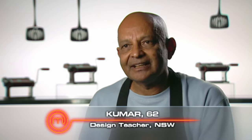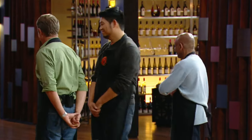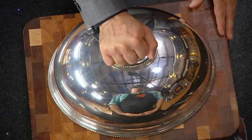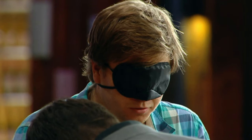I think I have a very good palate, so I'm kind of deep down happy that it is a taste test. You'll be doing it blindfolded. They can't be serious. This is ridiculous. Let's get this blind tasting underway. Michael, you're first. Step up. You gentlemen have to turn round now. When the cloche is revealed and I start trying to smell, I can smell something savoury.